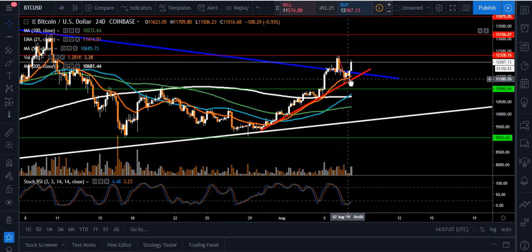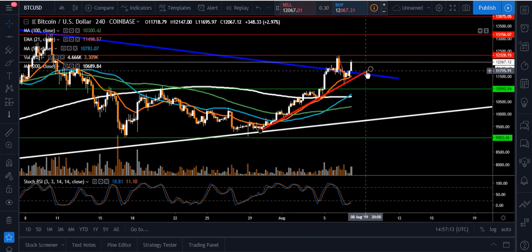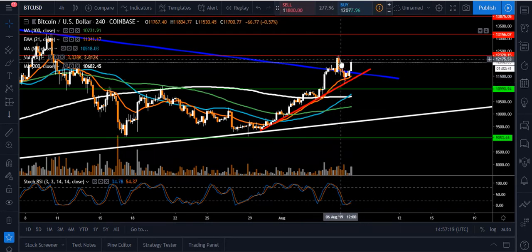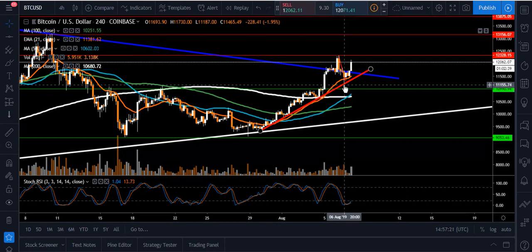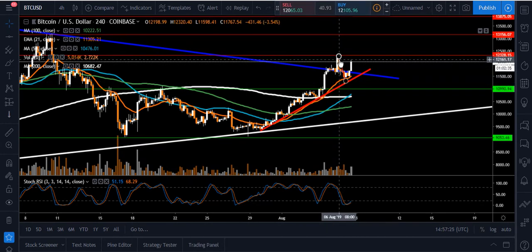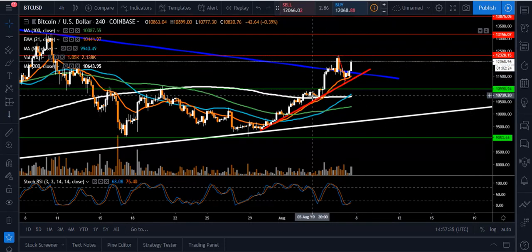You can see we wicked down through the 21 EMA there. This has been a lot of support for us here, so we're looking to see if this will hold. Where I said that crucial area is coming up, where we had this 5% failure, we bounced off this red line and set that nice higher low. What we're trying to do is come back up. We need to get over top of this previous high that we had at 12,328, because if we see another rejection off that, then most likely we can come back down. We're going to start testing this red trend line again.